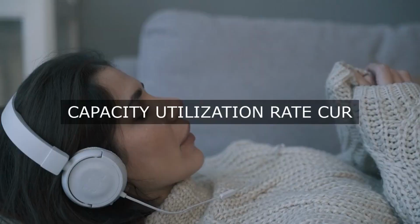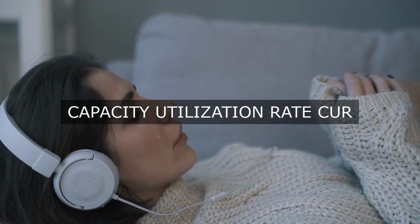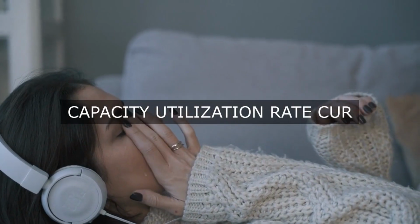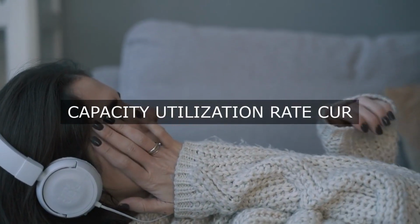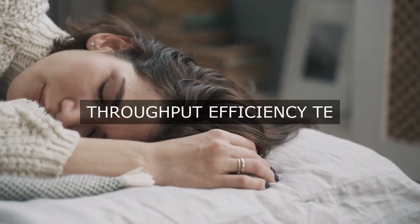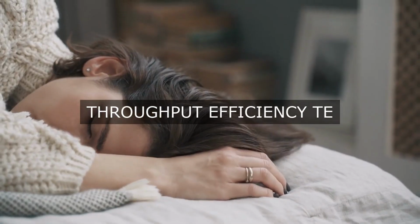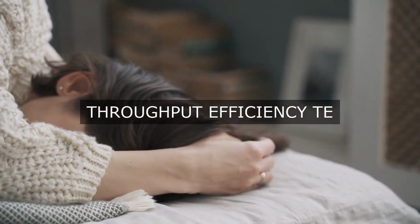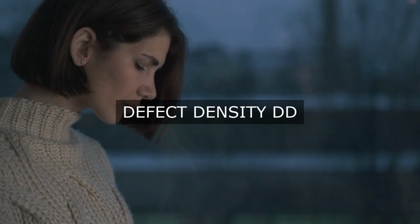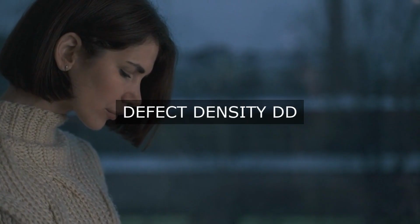These KPIs include 1. Cycle time. This metric measures the time it takes to complete a process or a series of processes. By tracking cycle time, we can identify bottlenecks, inefficiencies, and areas where we can improve productivity. 2. Throughput. This KPI measures the quantity of output or production over a given period. Monitoring throughput helps us to identify trends, patterns, and anomalies that may indicate a potential failure.